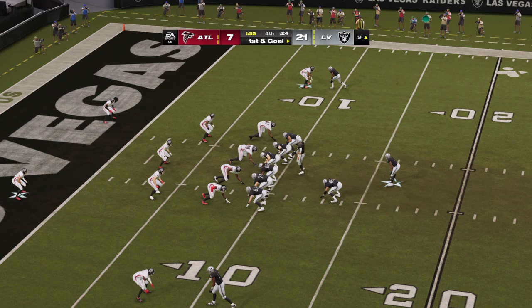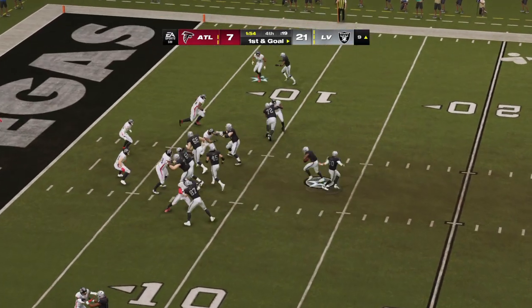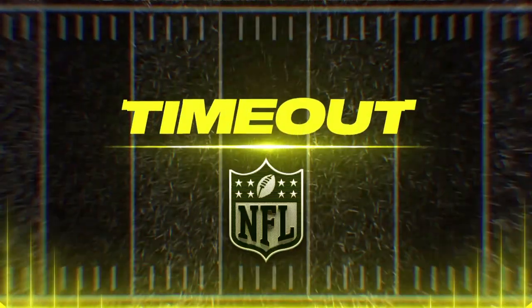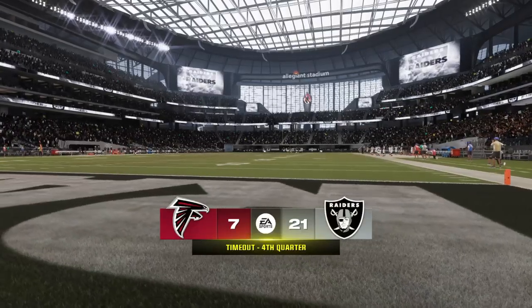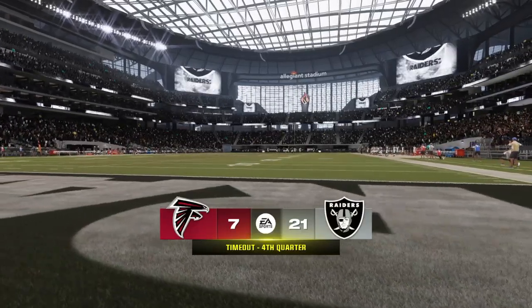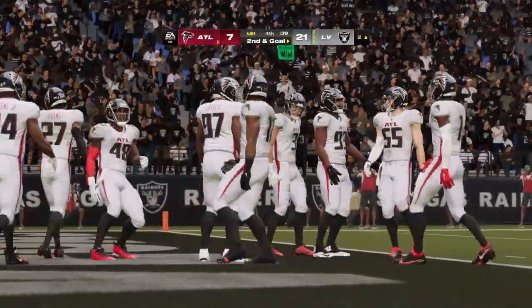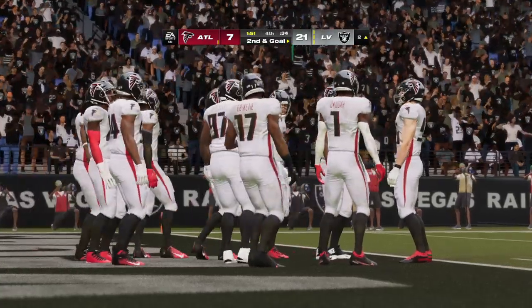A good chance now to put this game on ice. This is 1st and goal. Going for the knockout punch. They'll try and run. And finding room to work. He's down to the 2-yard line. The Falcons going to use the 2nd of their timeouts. That'll leave them with just 1 remaining in this 4th quarter of play.